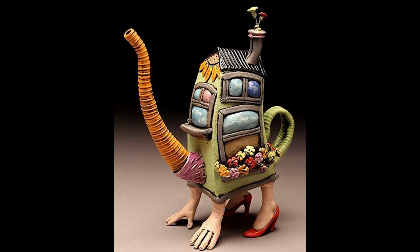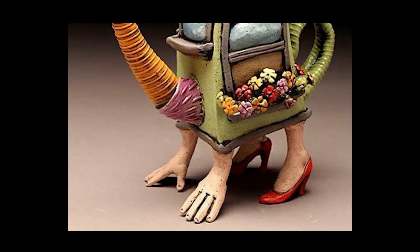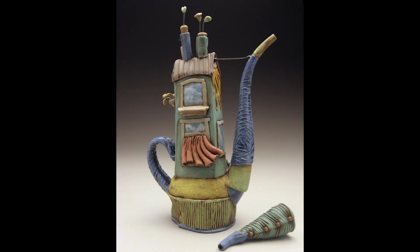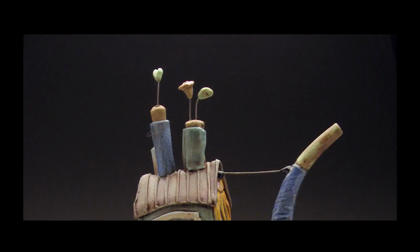Cory's teapots appear light and cheerful on the surface, but they deal with much more complicated issues. They explore the concept of house in all its implications and ambiguities. Oh, that's true. A house can mean different things to different people. And at its most basic level, it is a shelter, a home. Most of us have one.